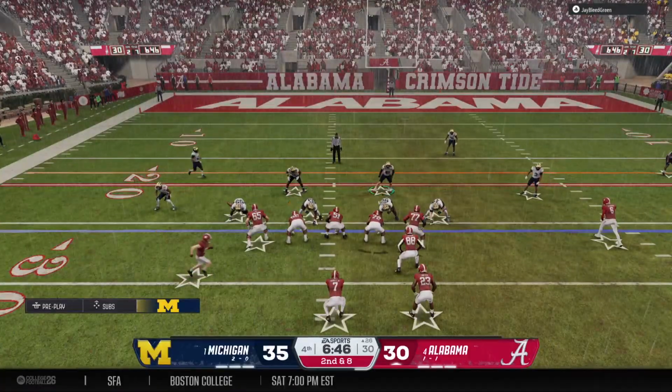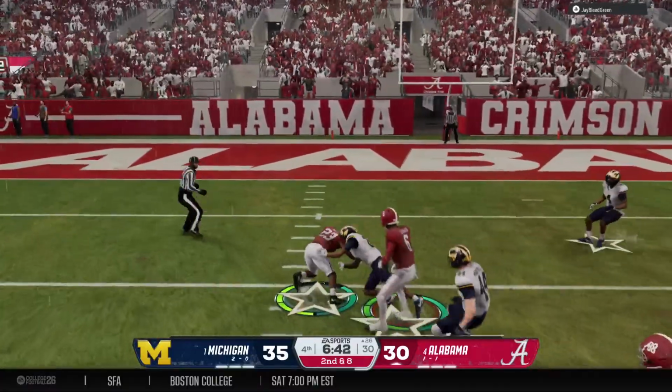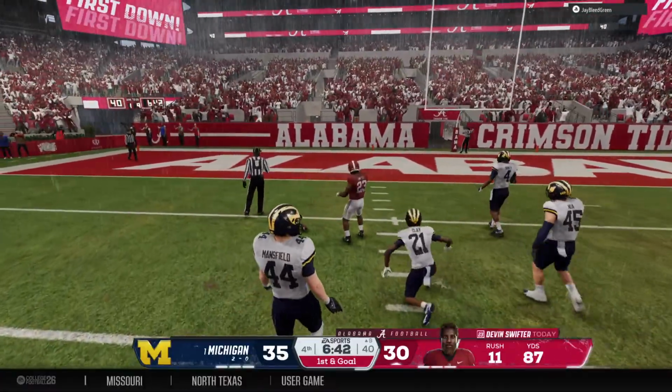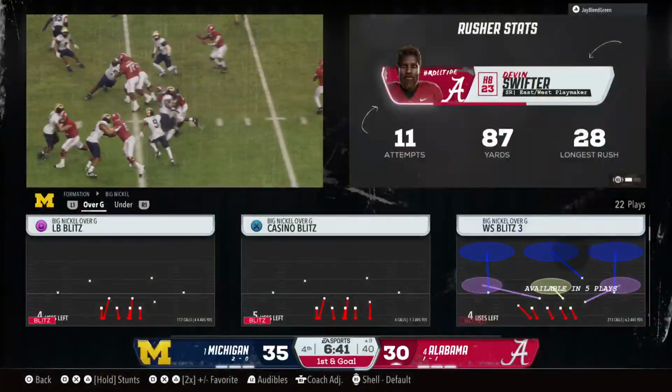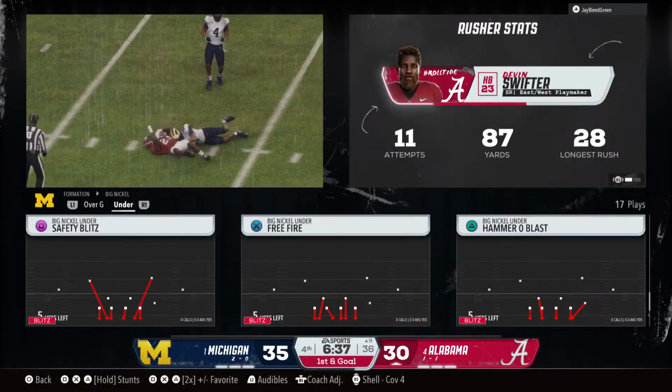Moving the receiver around pre-snap. They're going to run it. They finally stop him, but a solid play sets him up. 1st and goal at the 9. Just a great play by the running back here, finding his lanes and then exploding through the gap when it opened up.